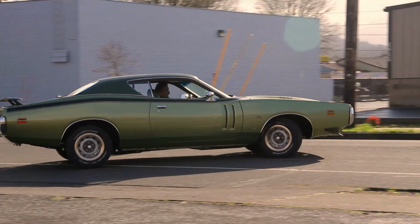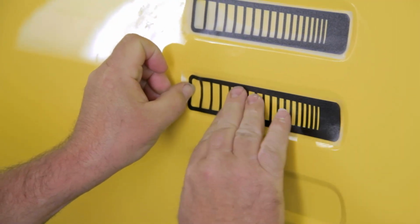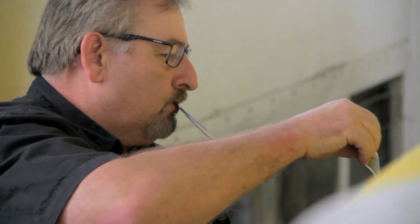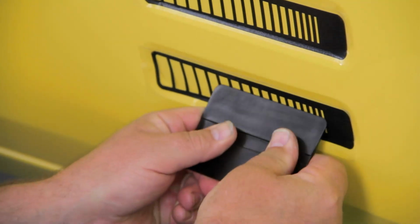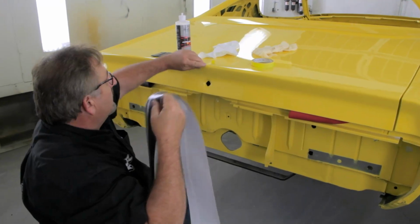I remember in 71, the scallops had two scallops that went up and down like this. In 72, it had five of them that went like that. And those had a strobe stripe in them. Again, a wild graphic that when you put them up against the yellow cars, they just pop off of there. You add that in with the rear stripe, the rally stripe that went on the back end of that car. Very difficult stripe to install, by the way.